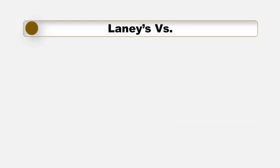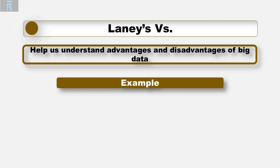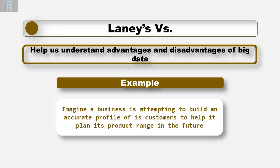A core area of theory about big data is Laney's 5 V's. The 5 V's help us to understand simultaneously both the advantages and the disadvantages of big data to a business. Let's work with an example as we go through the list. Imagine a business is attempting to build an accurate profile of its customers to help it plan its product range into the future. The first of the 5 V's is volume.